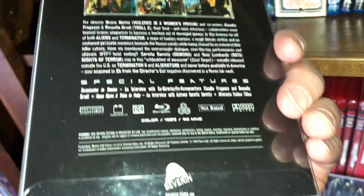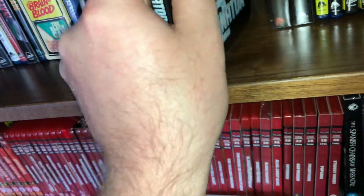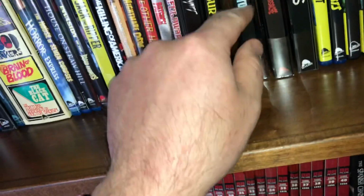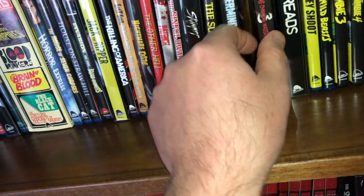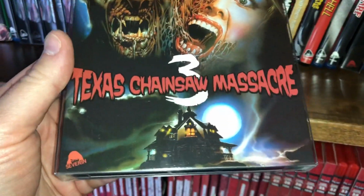So, but these are really nice slipcovers. And again, they have a very glossy finish and they're fingerprint magnets, so it's best to keep those either in a plastic baggie, or if you can get these harder shelled sleeves are better, I think.